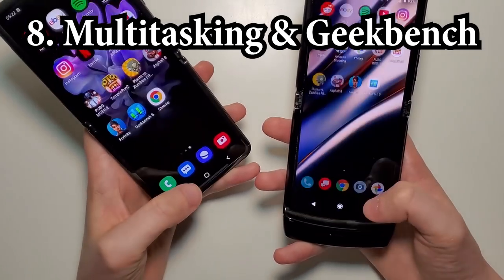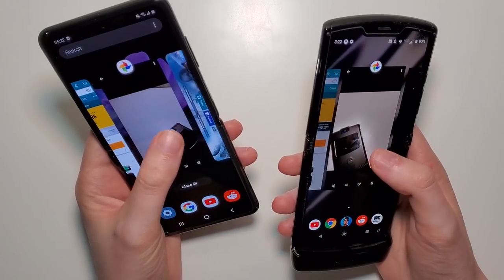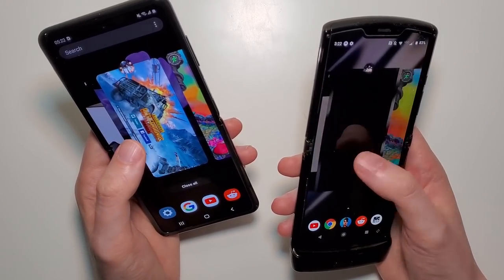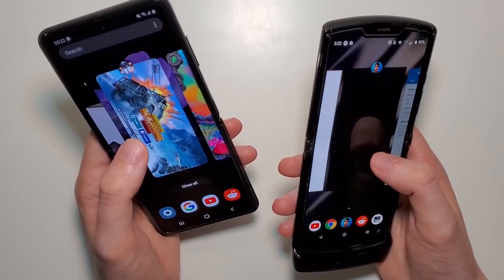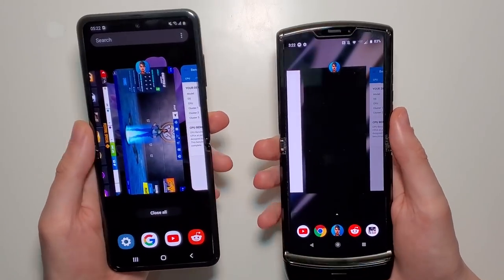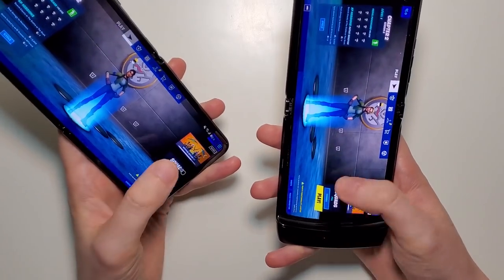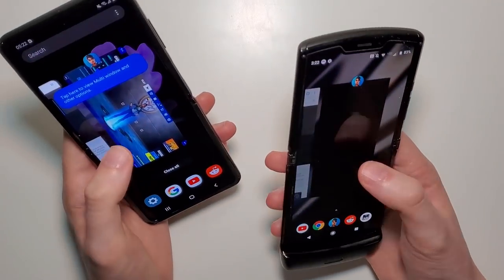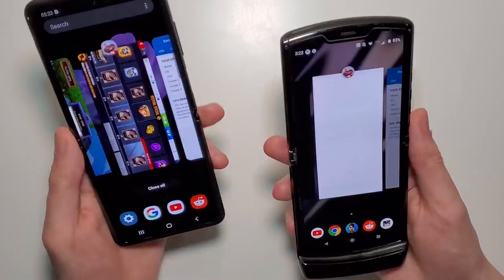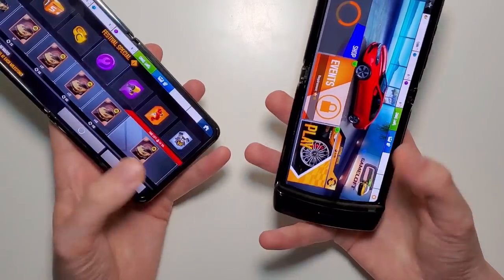Okay, so now for RAM. Now keep in mind, both these actually have a lot of RAM, so even the Moto has 6 gigabytes. So first up, let's do a more recent app. Let's do Fortnite. Both hold it, but a bit quicker for the Samsung. Asphalt 8. Again, both hold it.